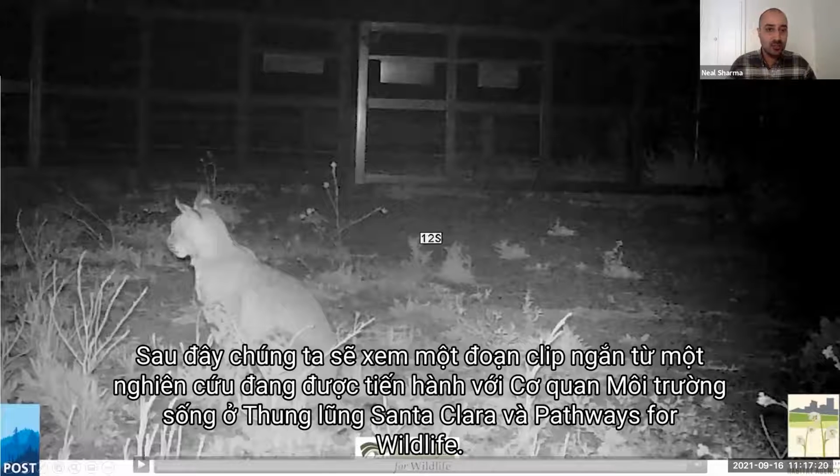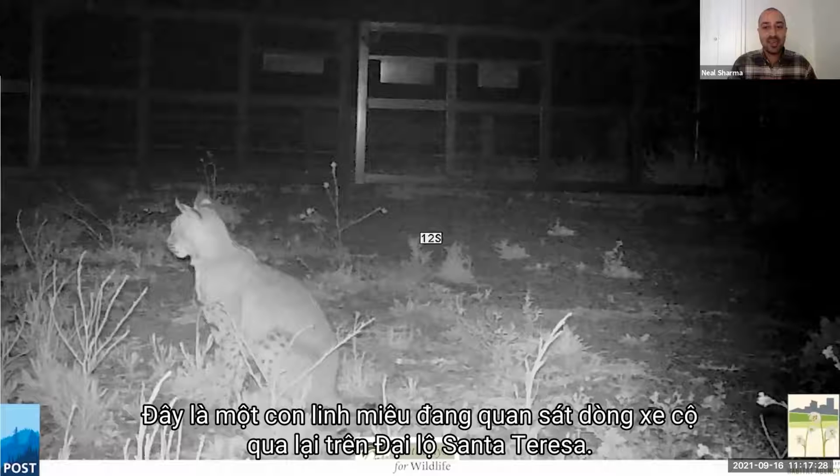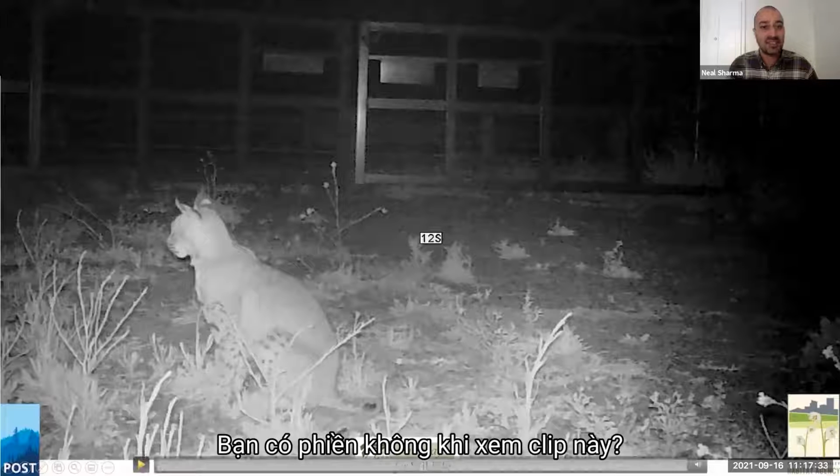In just a moment, we'll check out a short clip from a study that's underway that we're conducting with the Santa Clara Valley Habitat Agency and Pathways for Wildlife. This is a bobcat watching the traffic go by on Santa Teresa Boulevard. If you wouldn't mind playing that.